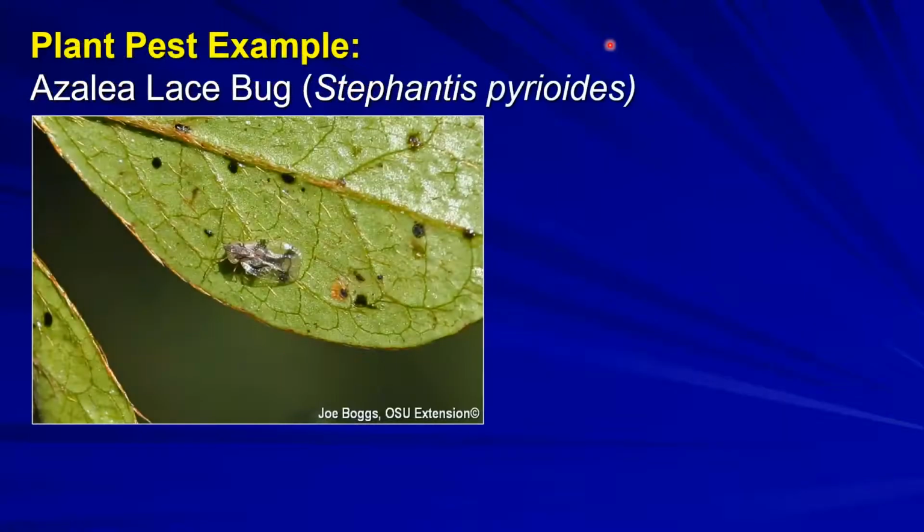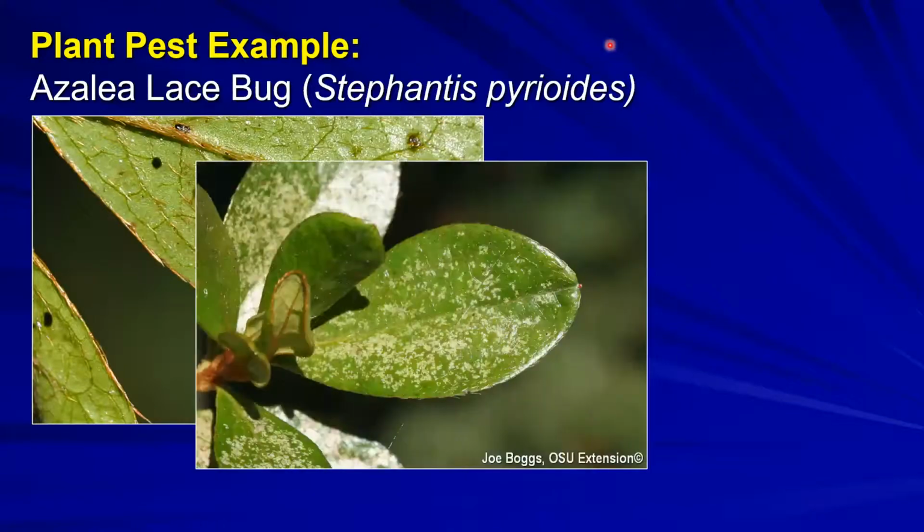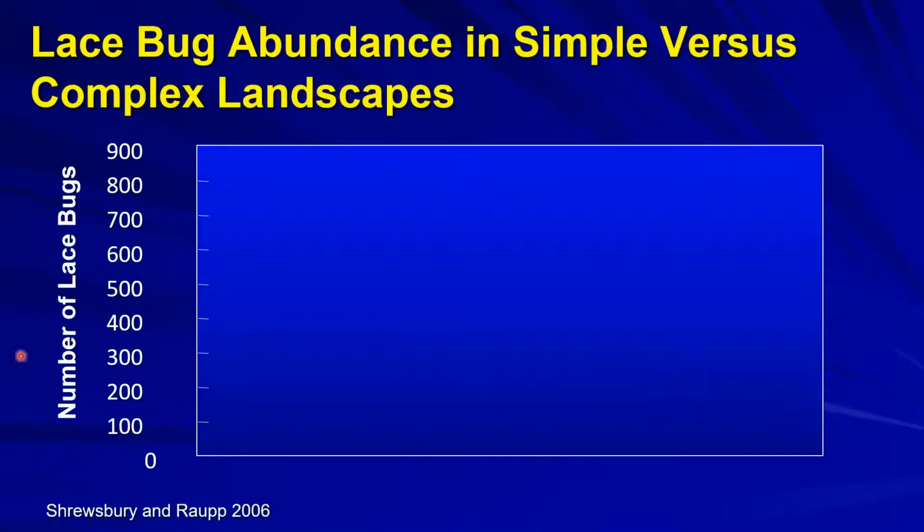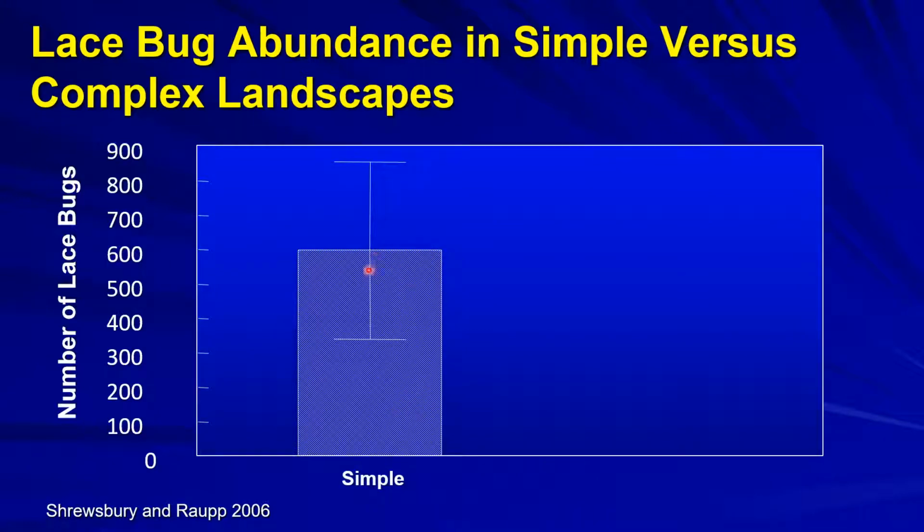And then Paula, actually, this is some of her research. She went a little further. Remember the azalea lace bug? Well, she took a look at azalea lace bug, and what she found was number of lace bugs in the simple landscape. Remember, only 3, the diversity of 3. Now, another statistical rule, see this bar right here? If what I'm going to show you when I go to diverse, if that bar overlaps the size of what's going to rise up here, they're not statistically different. I think they're statistically different.